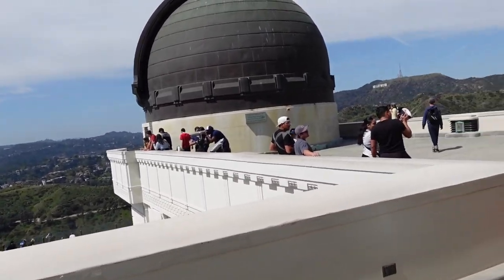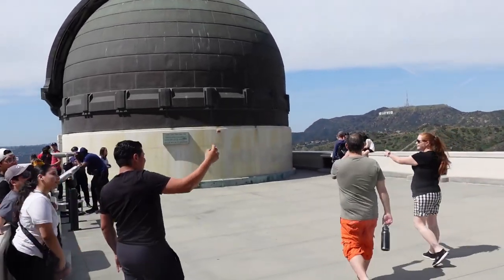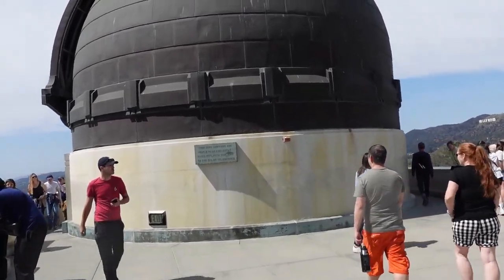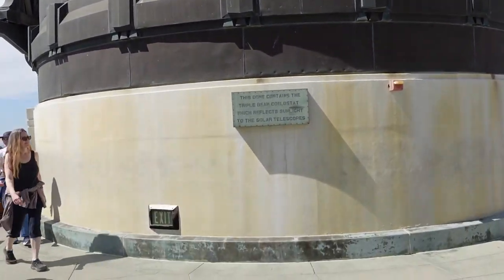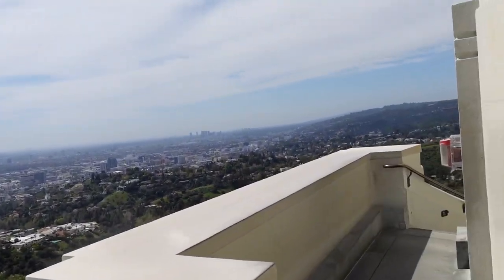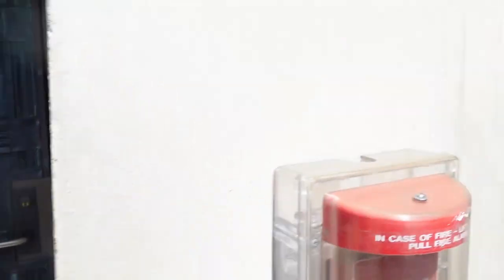Second telescope, interesting. It says this dome contains the triple beam coelostat, which reflects sunlight to the solar telescopes. Huh? I don't even know what I just read. No clue. I don't know what any of that meant. All I saw was reflect sunlight. There you go. Can we go in this one? No? This is closed up. Yeah. Oh well.